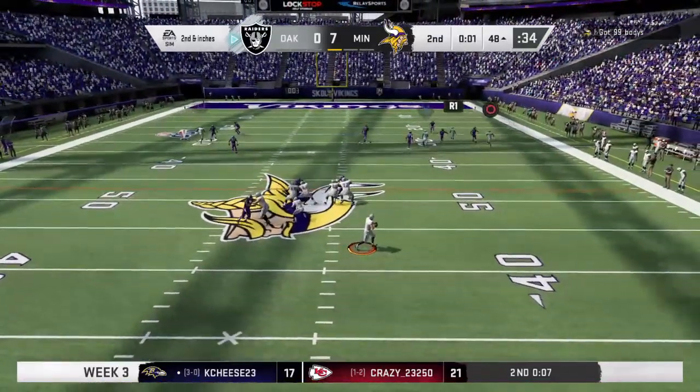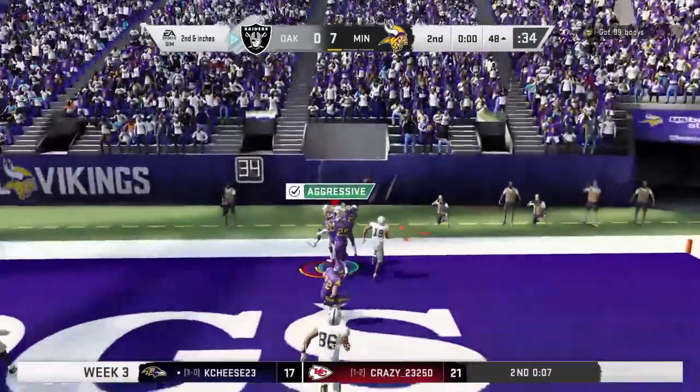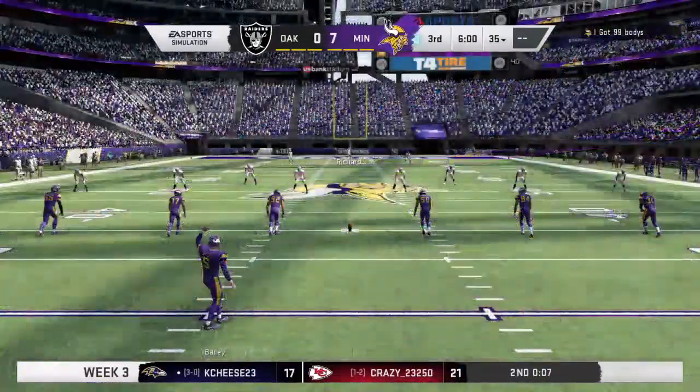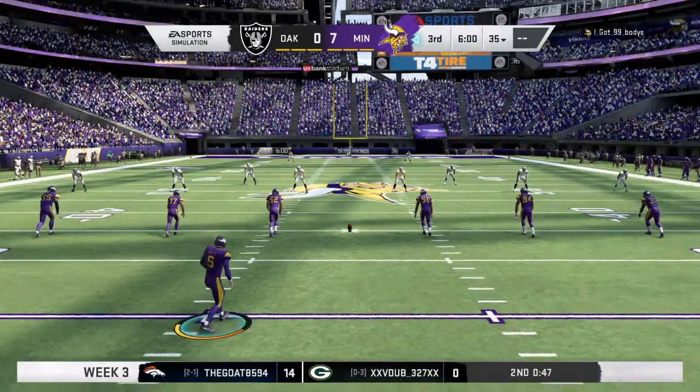The final shot here before half for Carr. He's going to throw one up for the end zone. And that's going to be incomplete. Good effort there trying to take a shot, but it's third down. And we will skip the highlight show this week. Get right back to this Week 3 matchup.